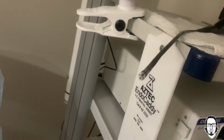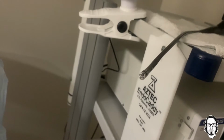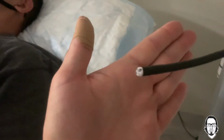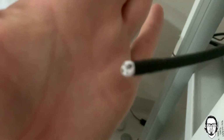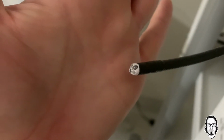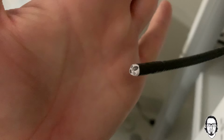And then I'm sure there's a dot on there that's a light. And then a dot on there that has a tool that comes out, probably a grabber or something. That will be what goes up his ureter, just so you can get a sense of how big it is. Try not to touch it. It's pretty small. There we go.